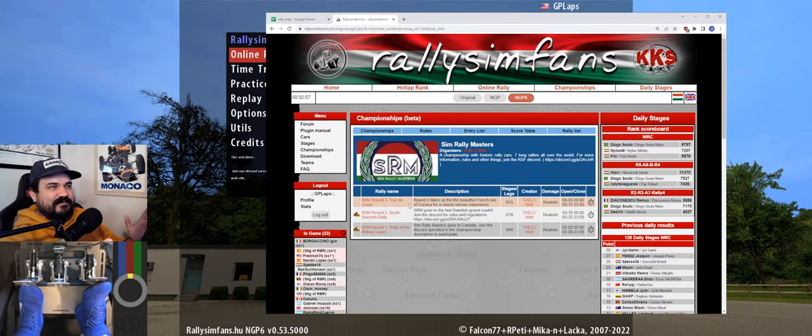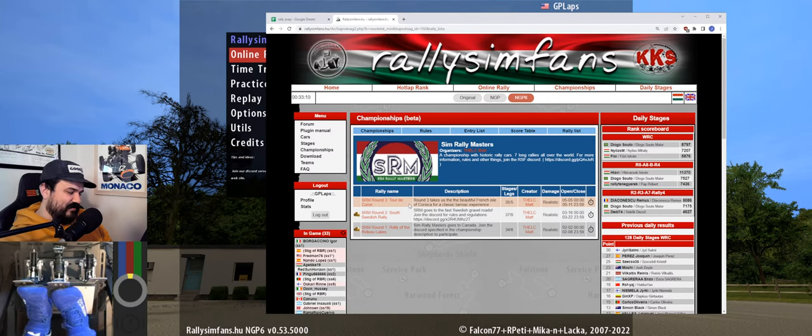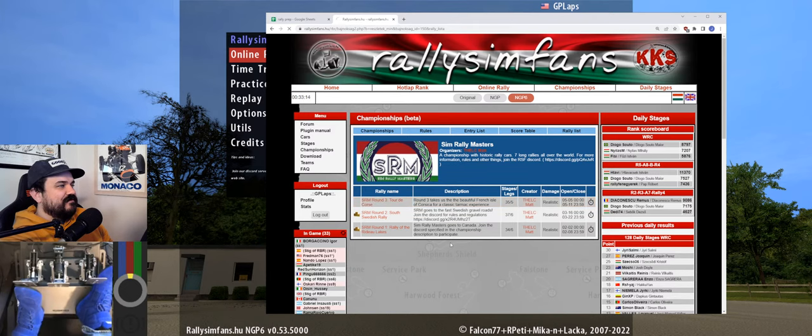Tarmac, I thought, was going to be just my thing because I'd normally race on asphalt in sims, but it's been so challenging. Yeah, RIP comfy shoes. These are not quite as comfortable, but they're a little bit better. They have a narrower toe. But yeah, I did finish the first three legs.